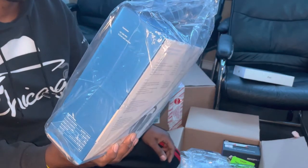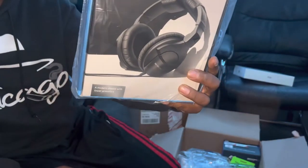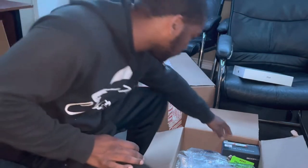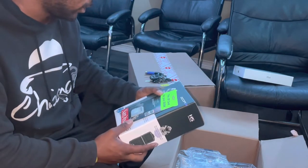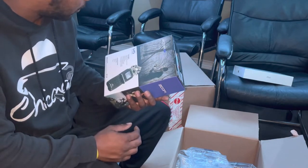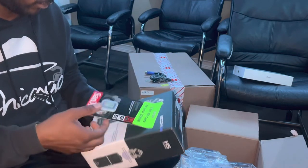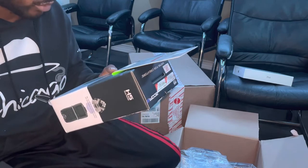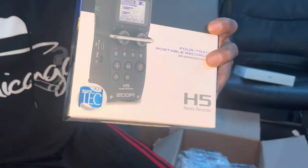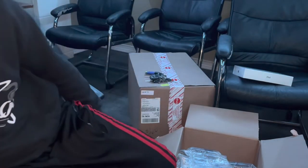Okay. Got the Sennheiser HD 280 Pro headphones. Pro Series. What's this? Okay. This looks like a handheld recorder. A Zoom 4-track portable recorder. Should have put it right. Never used one of them before, but I think it's gonna come in handy.